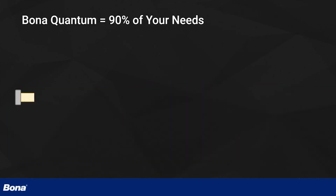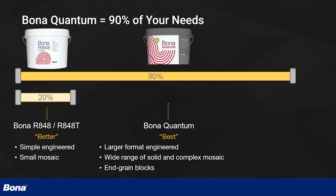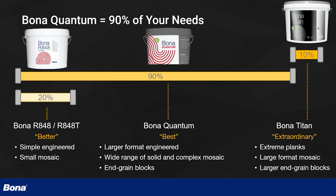As you can see here, Bona has your adhesive needs well covered, and even more so now with the increased performance of Bona Quantum. Use it for a huge portion of your everyday needs, subbing in Bona R848 or Bona Titan when needed.